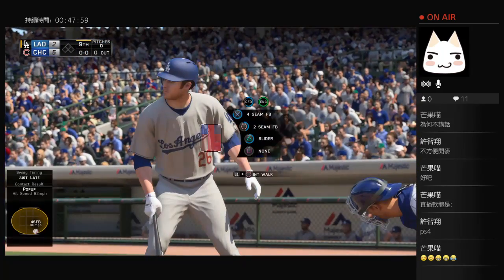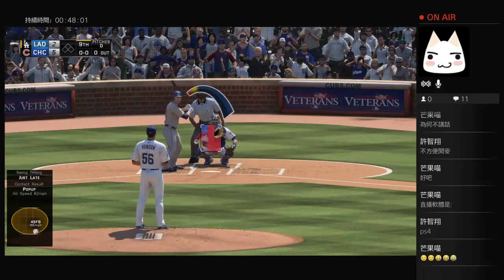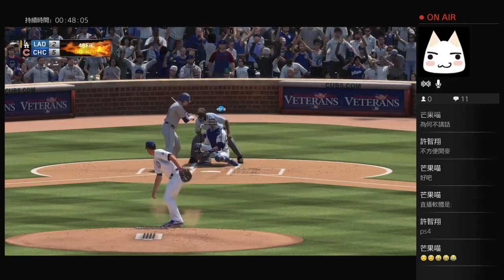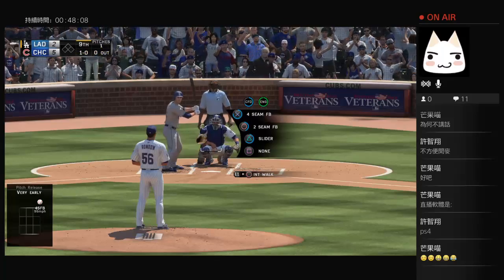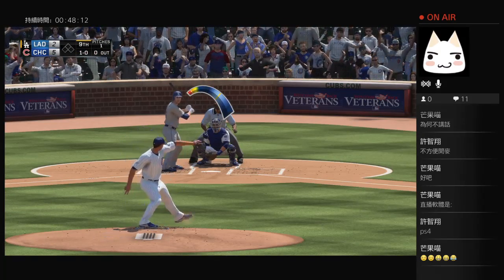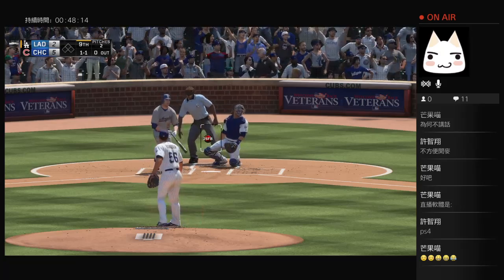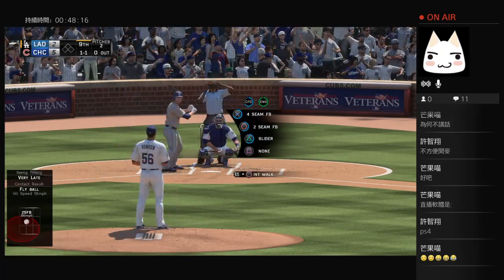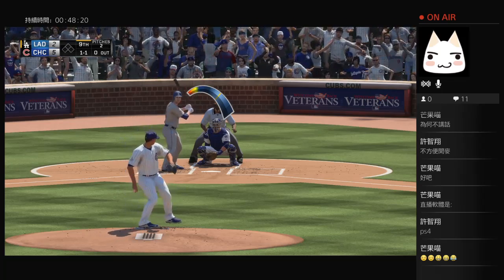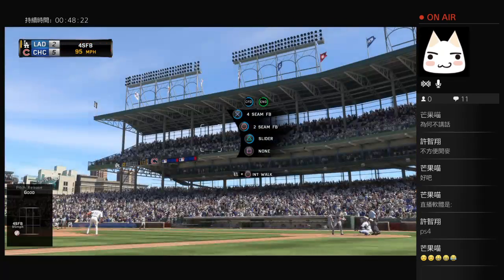Leading off the inning, Chase Utley, as they'll look to get something going here and even this game up. Well, it's a close ball game, but it's starting to get late, so they need to get at least one back here in this inning. Here we go with inning number 9 as the first pitch misses for ball 1. Squared that one up just a little late.